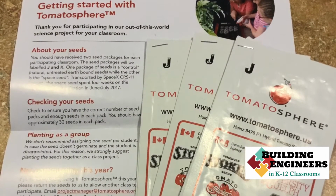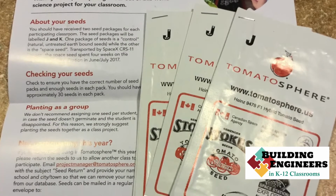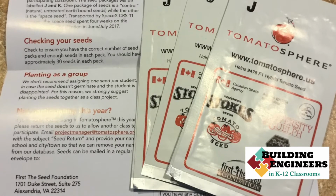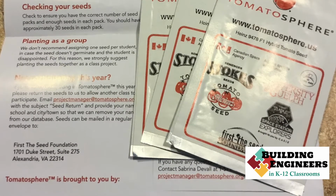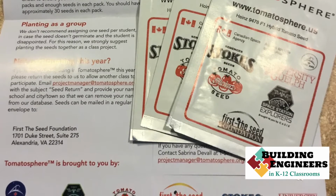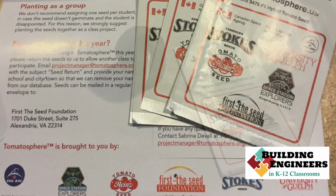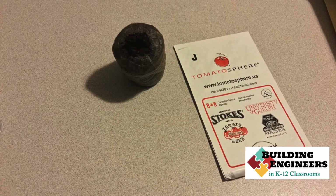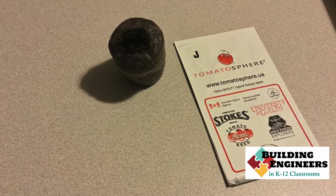I would say the biggest takeaway from the Tomatosphere project is the importance of observation. Observation really is the key to all inquiry-based learning. As a result of observations, the students can ask questions, and those questions are questions that are higher order thinking questions. They can make predictions and share their thinking and even debate and reason with other students.